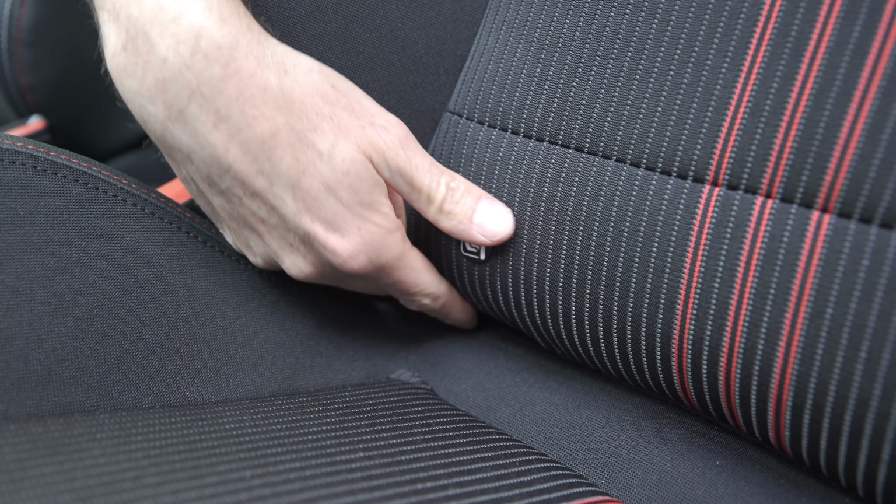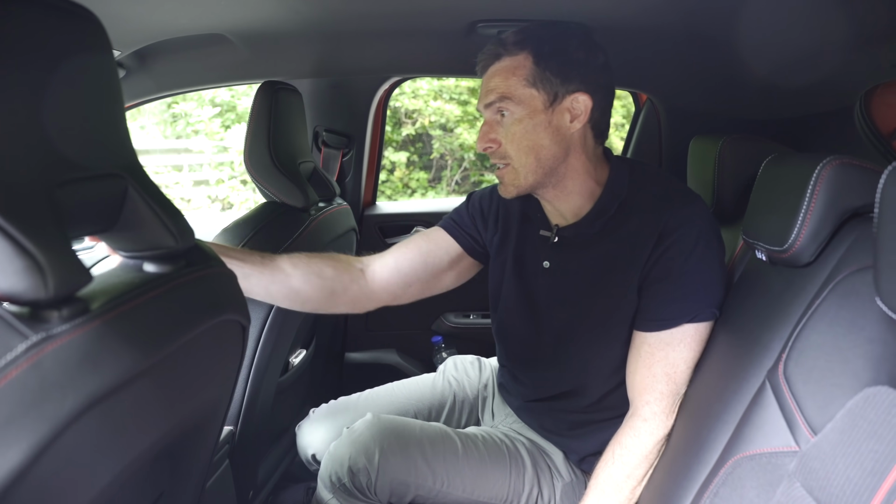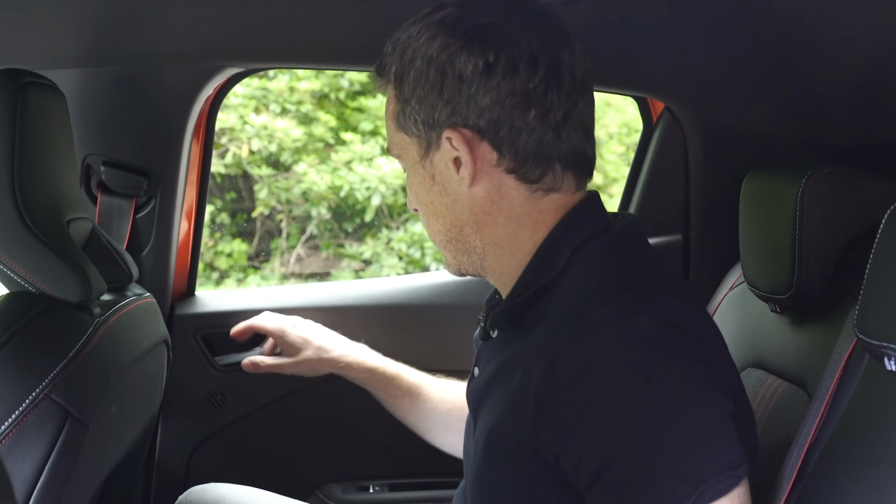However, there is one saving grace. This front passenger seat actually has Isofix anchor points as well, so you could put a bulky rear-facing seat in the front and just turn the passenger airbag off. It's all good then, isn't it? Anyway, let's move on to the boot.